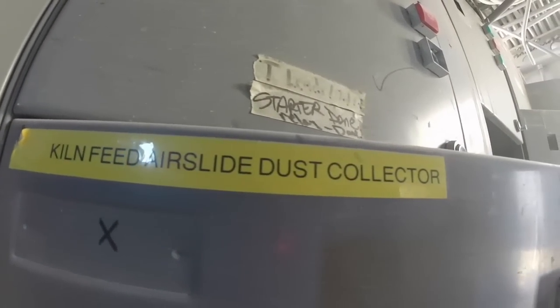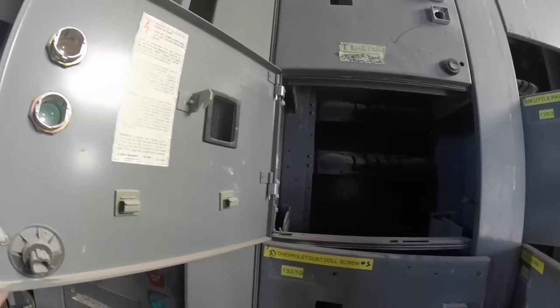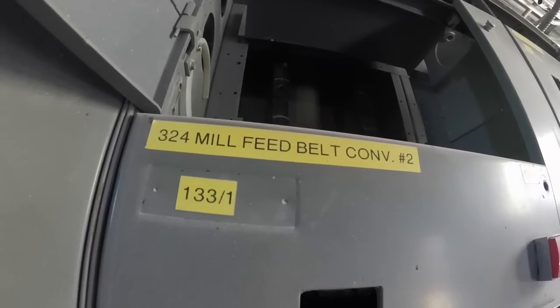Kiln feed air slide dust collector. Oh, maybe that was for those vents. Oh, well, apparently the vents need T-leads. That's how you would control them. Wow, man, just crazy. Look at all this. Mill feed belt conveyor number 2.